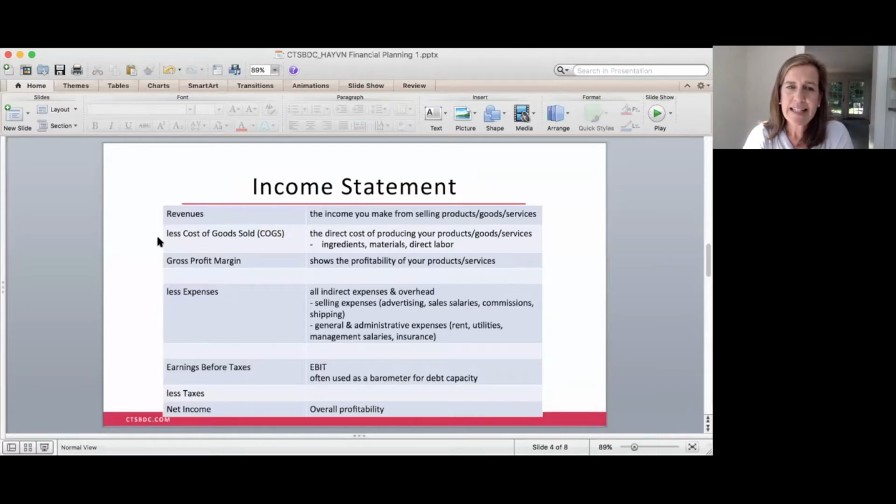From that, we like to take out what we call a cost of goods sold. And it's exactly the accounting term for what that sounds like, the cost of creating those revenues. Now, for different businesses, this can look like different things, but the best way to think about it is that any cost that you incurred in creating what you've sold.